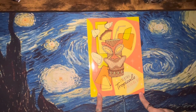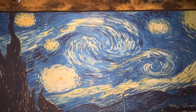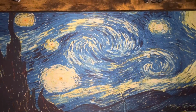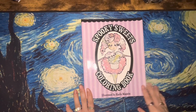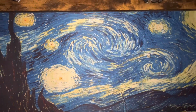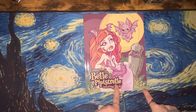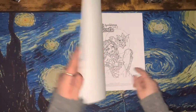Cocktail Tropical. Rococo A Go-Go. Spooky Sweets, which for those of you who don't know, this is her very first coloring book. Belle Pipistrelle coloring book. Maybe this is Spooklets Volume. Yeah, this is Spooklets Volume 2.